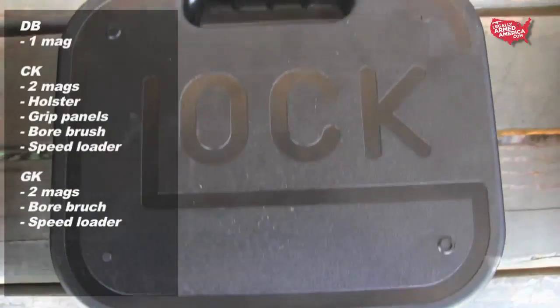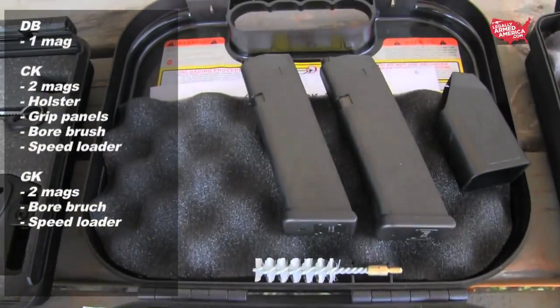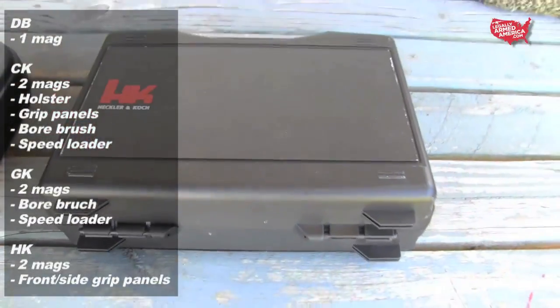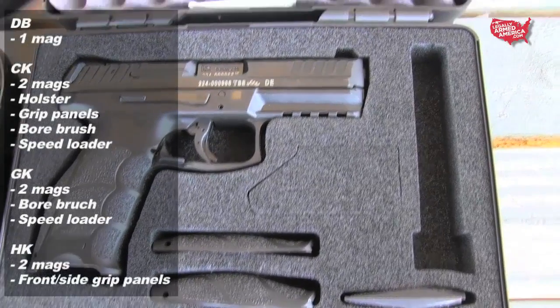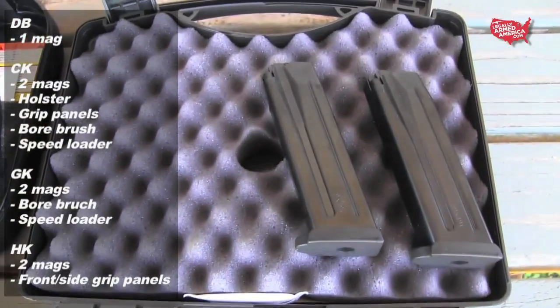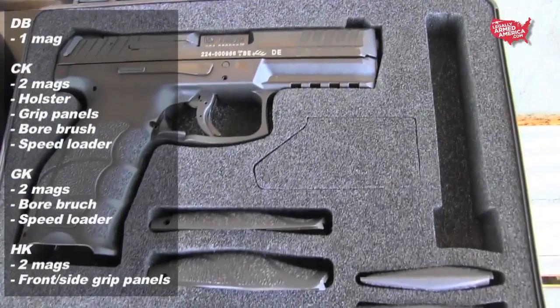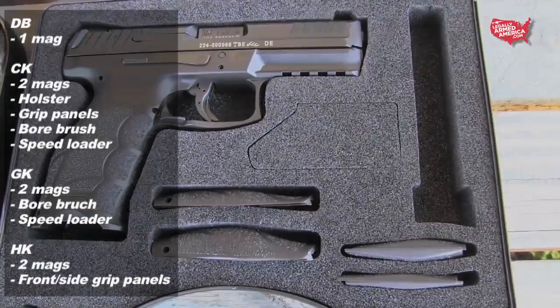The Glock comes with its basic Glock case. The inside, of course, comes with the pistol, 2 magazines, a bore brush, and a speed loader. The H&K comes with its own polymer box. The inside has some nice extras. Of course, the pistol. You've got 2 magazines, but you also have not only backstrap extensions to change the size of the grip, but also side panel extensions. That's a nice way to customize your grip.